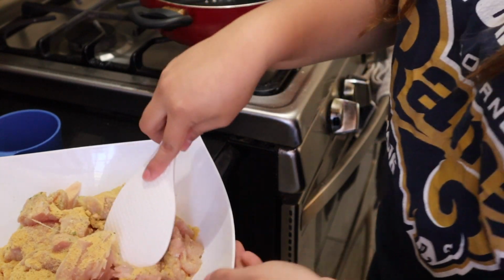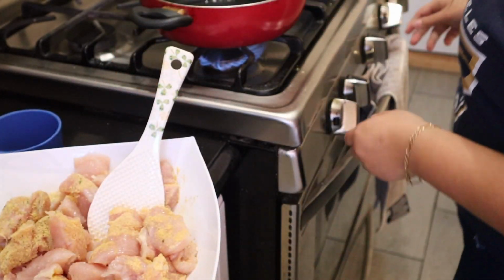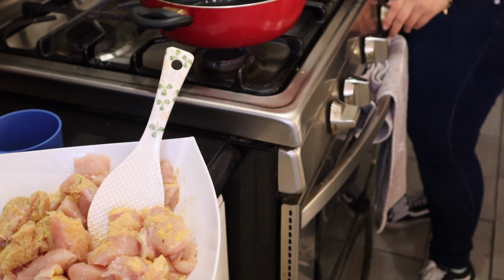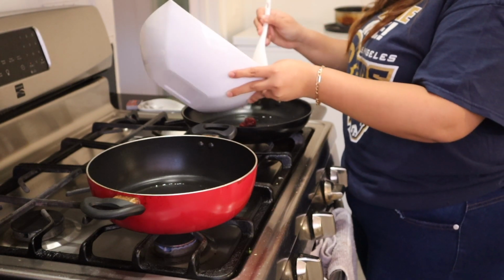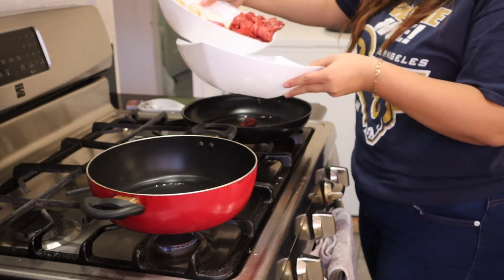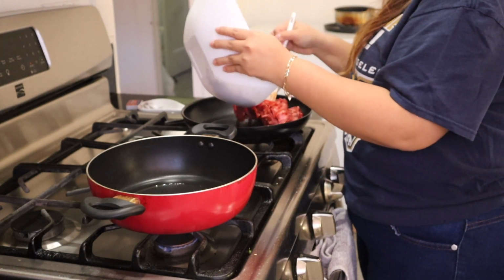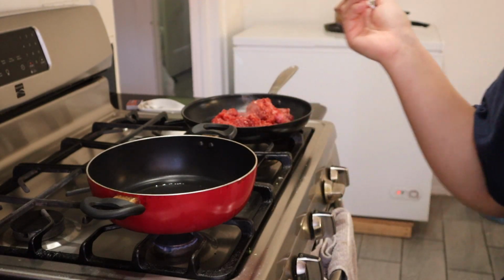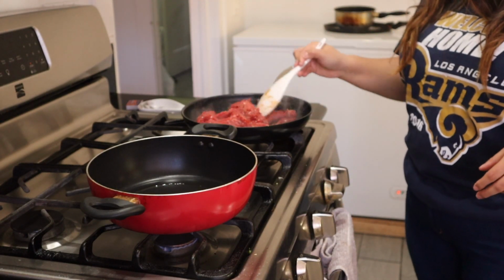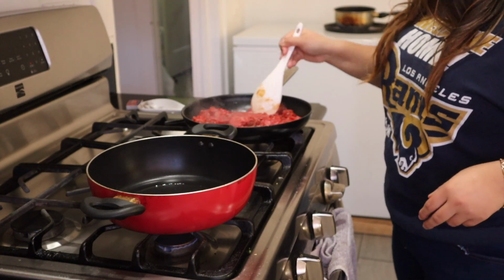And then I added some chicken seasoning on all of it, and then I went ahead and started adding the brisket. I'm just gonna call it the brisket because it's a lot easier for me, onto the pan, and I'm just trying to break it up with my spatula as best as I can, and then I just left it on its own.